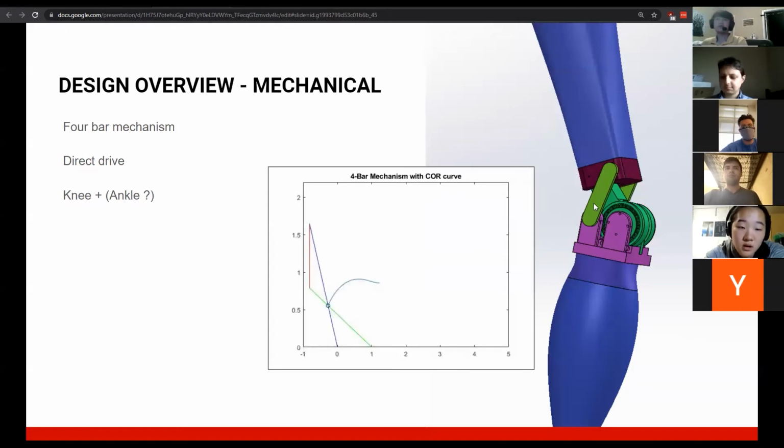So for the mechanical mechanism, like I said, it's that four-bar mechanism. You can see the trajectory of the center of that four-bar as it bends. And like I said, it mimics natural knee movement, just as the fact that knees don't bend around a single point of rotation, whereas a lot of current prosthetics do. So it creates a more unnatural gait cycle, which can cause more pain to the amputee.